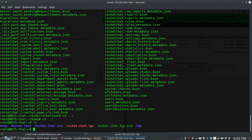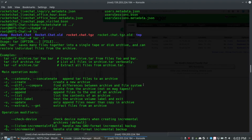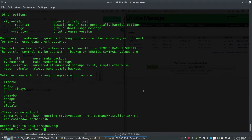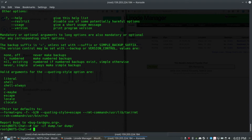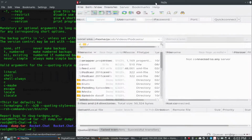So we are going to tar, dash question mark, because I don't remember how to use tar. Dash cf, archive name, and then the folder. So tar dash cf dump.tar dump. All right. Okay, so now we have a little archive called dump.tar, and that should contain all of our MongoDB files.